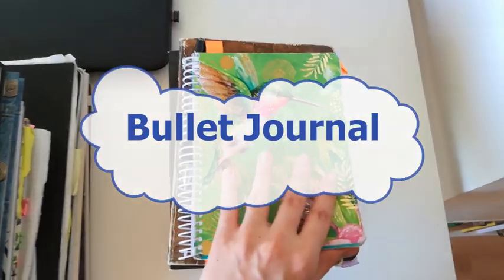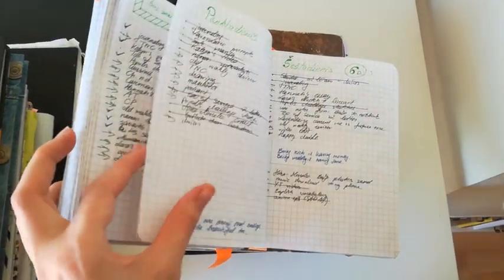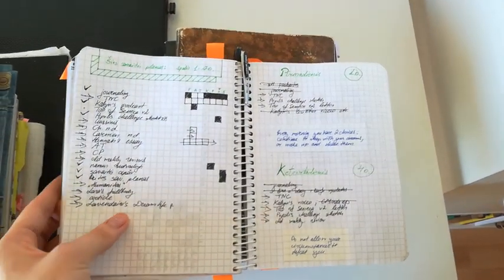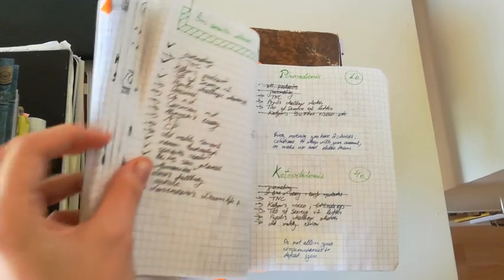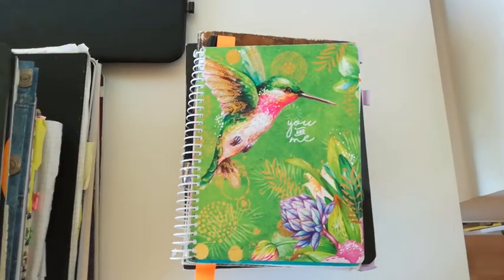Then, of course, we have a bullet journal. That's nothing new. Simple idea where you write down, well, basically everything. Your plans, your goals, your reviews for the month, and so on.